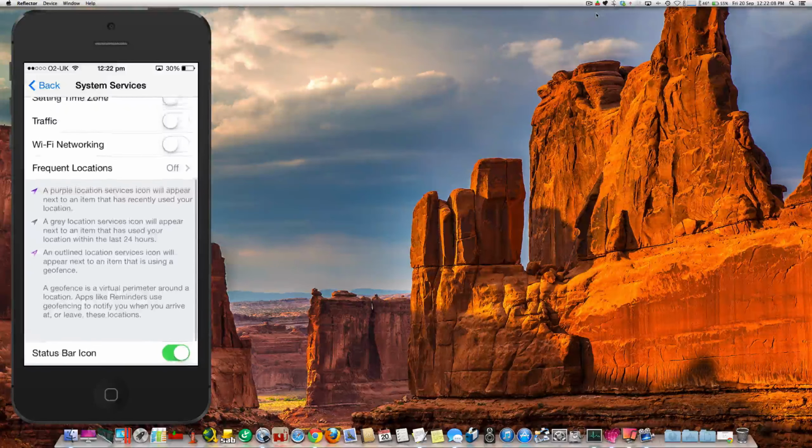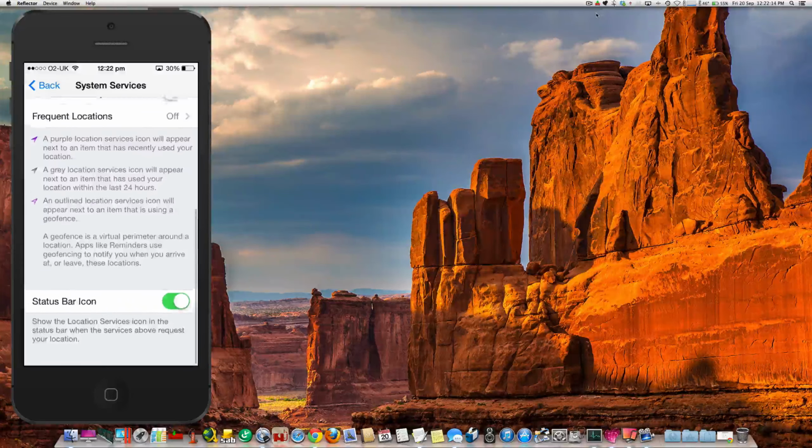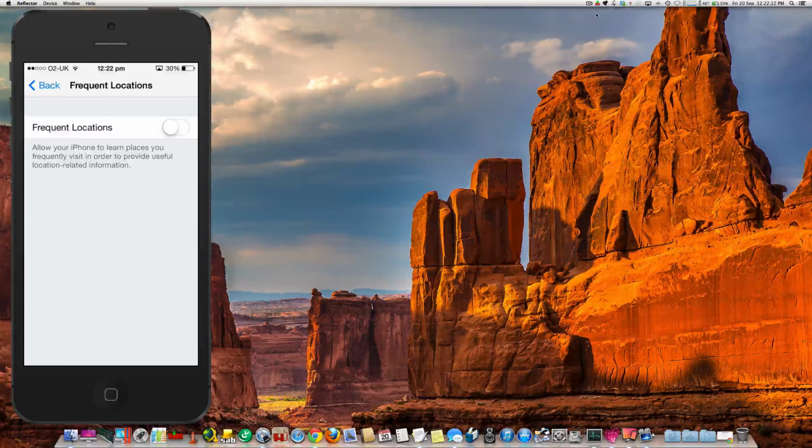Now, the last one is called frequent locations. This is another new feature that's been added into this section with iOS 7. If we touch that and we were then to switch it on, this would allow the iPhone to learn places that we frequently visit, and it would provide useful location related information. So again, this would probably use GPS all the time, and it would impact the battery quite a lot. So this is another one that would be worth switching off if you didn't actually need anything like this.